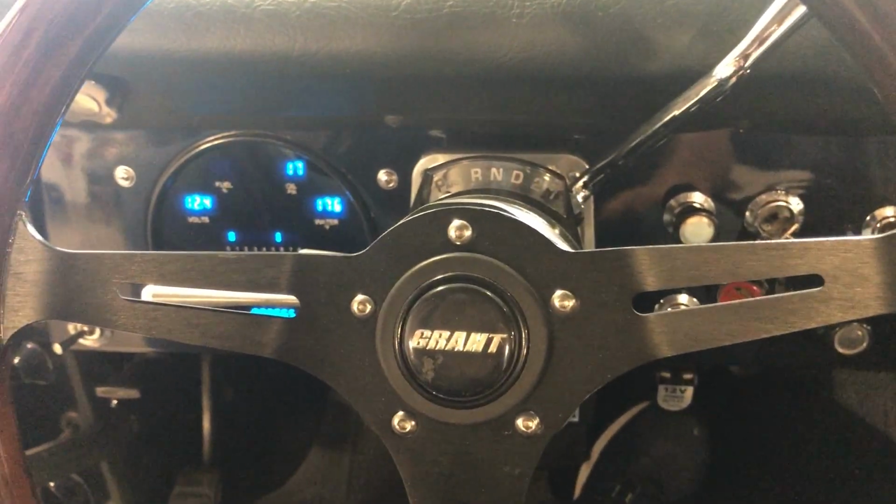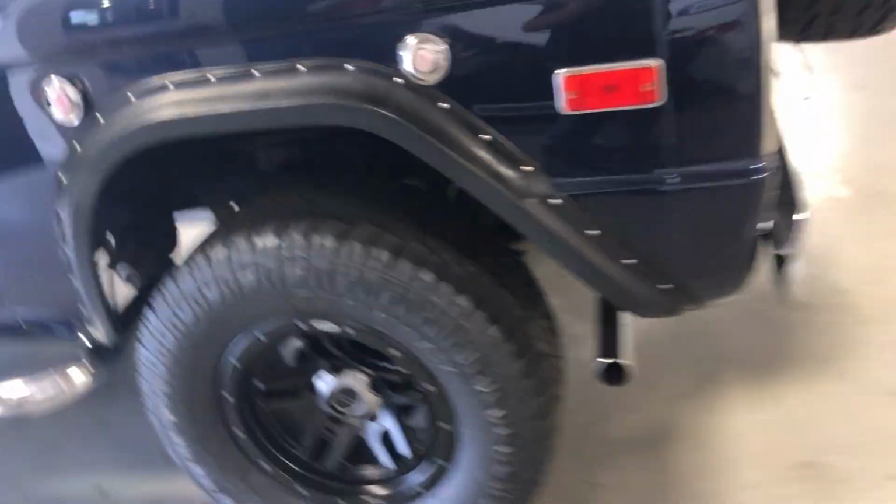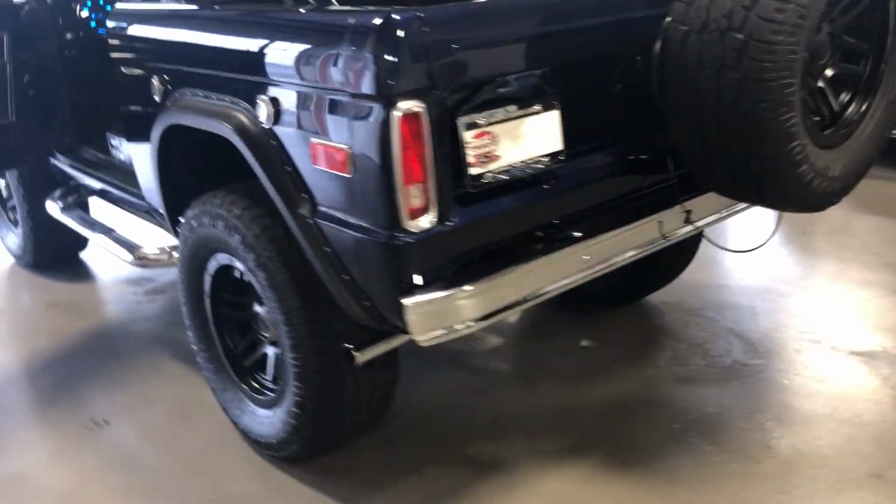Fires right up. Let you hear it. Real nice tone from the dual exhaust.